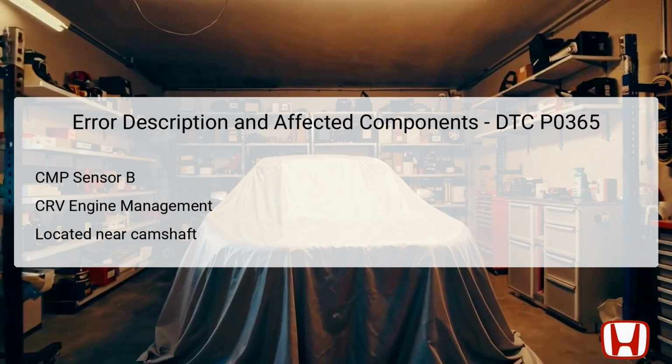The CMP sensor B is typically mounted on the engine near the camshaft, making it relatively accessible for troubleshooting. Understanding this component's role and location is essential for effective diagnosis and repair.